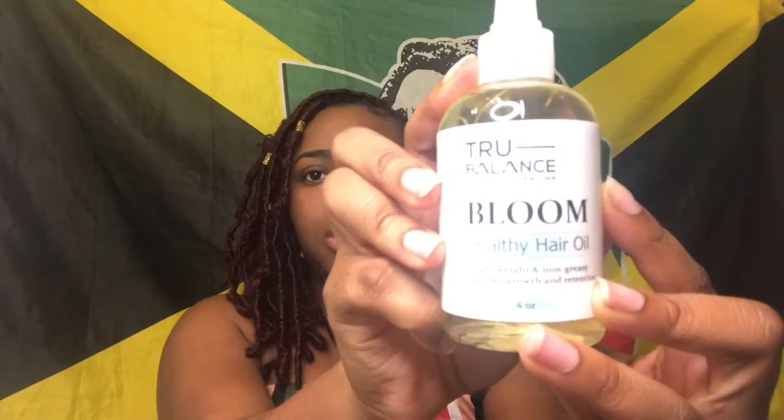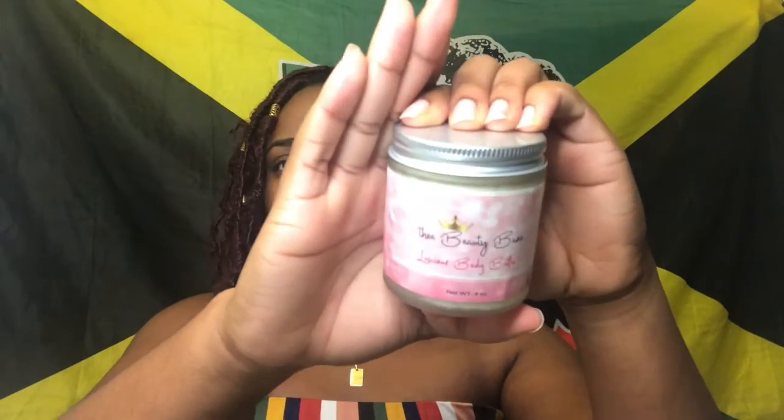Okay, so I got the True Balance Bloom Healthy Hair Oil. I'm also gonna be doing her, I think it's 21 days hair growth challenge. So I bought this True Balance Bloom Healthy Hair Oil. I ordered that, and then I also ordered this Luscious Body Butter, the Beauty Balm. It's cucumber melon. Haven't opened it.